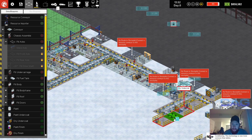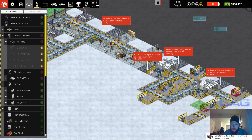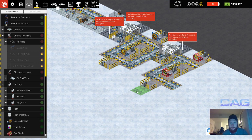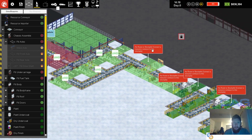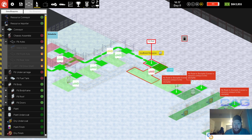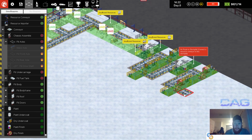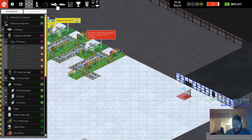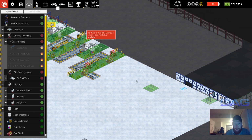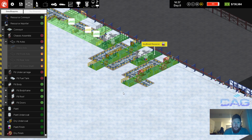So like this. Like that. Now, the later portions of this do not have resources connected to it yet, so we need to fix that as well. There we go, that was the engine. Which means we can now also specialize and get that done for us fairly efficiently.